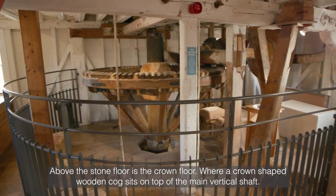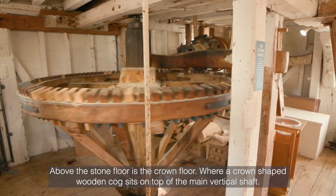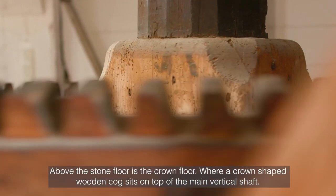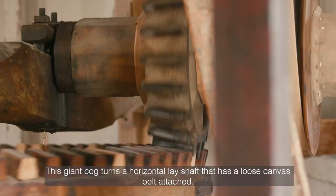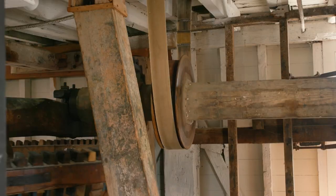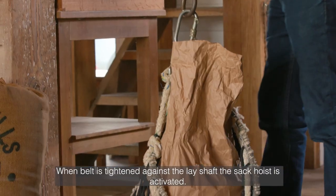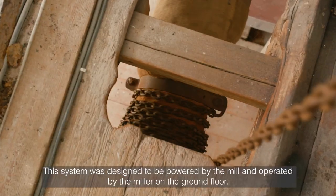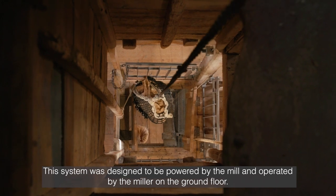Above the stone floor is the crown floor, where a crown-shaped wooden cog sits on top of the main vertical shaft. This giant cog turns a horizontal A-shaft that has a loose canvas belt attached. When the belt is tightened against the lay shaft, the sack hoist is activated. This system was designed to be powered by the mill and operated by the miller on the ground floor.